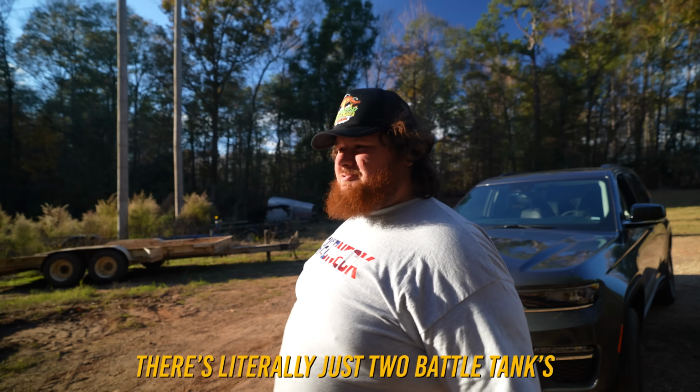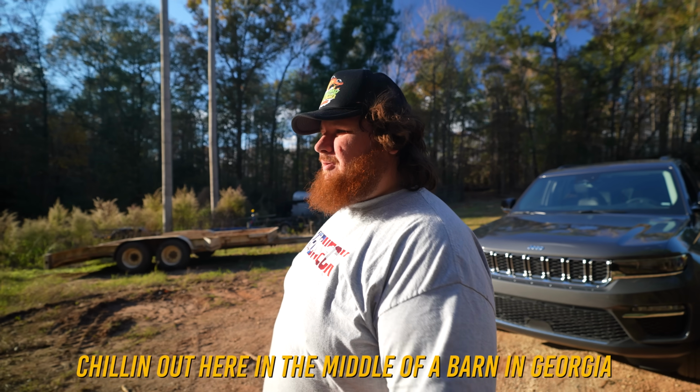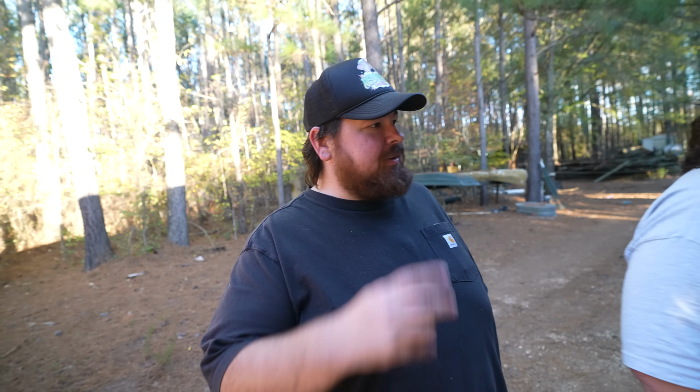Holy shit. There's literally just 2 battle tanks chilling out here in the middle of a barn in Georgia. The condition is a lot worse than I thought it would be. You know, now that we're here, I feel like we could definitely use 2 of them. Well, yeah, you could have a tank and I could have a tank. I know. We could have multiple tanks.